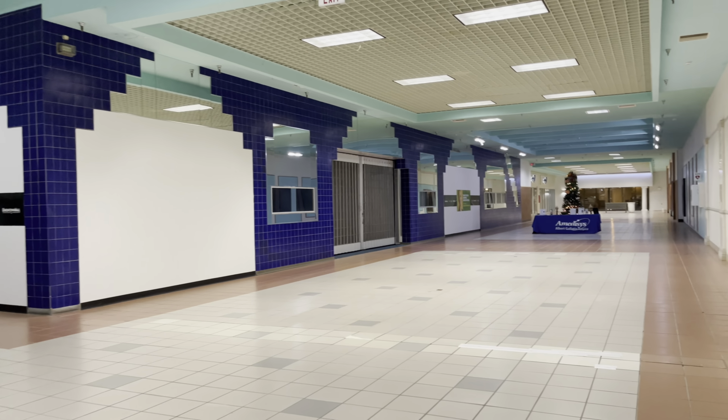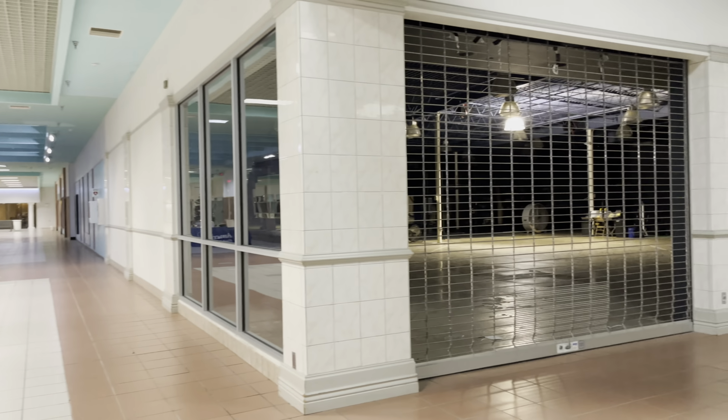There's just so many things they could do with this mall. This mall has so much potential. There it is again. It's sad. Very, very sad. But this mall has what it takes.